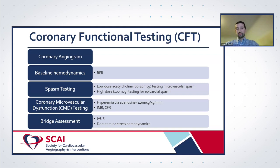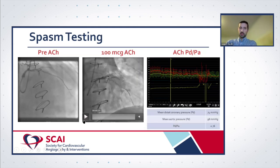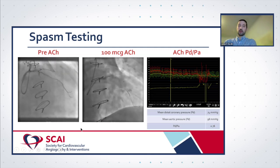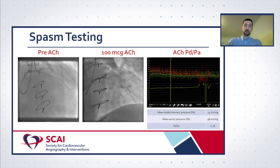And then after spasm and microvascular testing, if there's concern for functional impacts of a bridge, we can do an assessment with intravascular ultrasound, as well as seeing what the stress hemodynamics of a bridge are with dobutamine. So the first shot is before his test dose was given, just to confirm, and we'll talk about this here in a second.